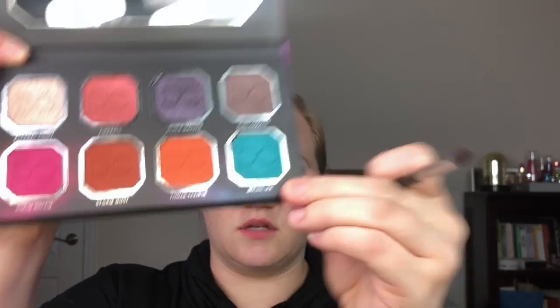Okay, next I'm going to take this shade Mystic Ice, which is this teal blue-green shade. And I'm just going to use that same brush, the Morphe M507, and put that on top of the gray. Just blend it in. I do want it a little bit more intense, so I'm going to switch over to my M562, which is just a tiny crease brush. Even though this is a blending brush, I highly suggest it for putting on color too. It does a pretty good job.